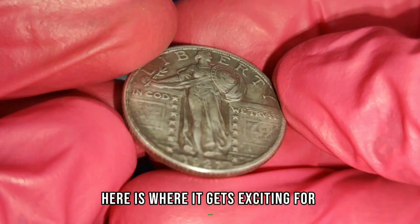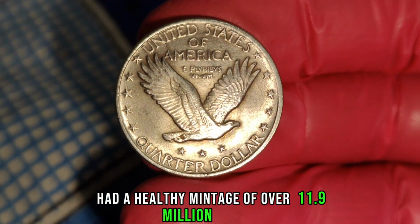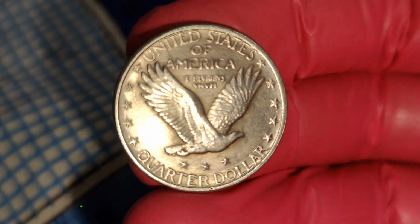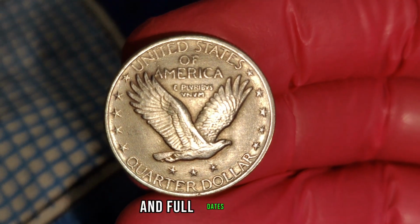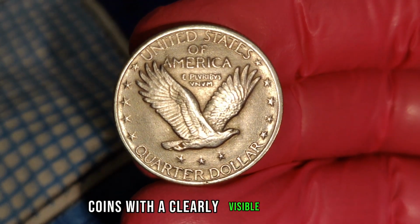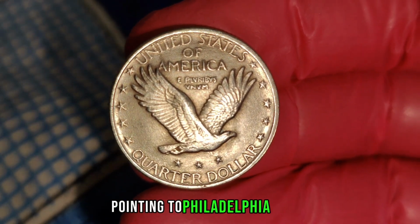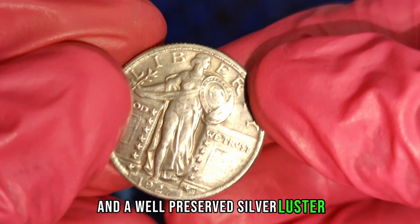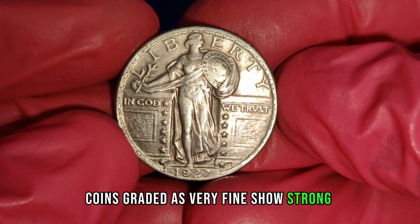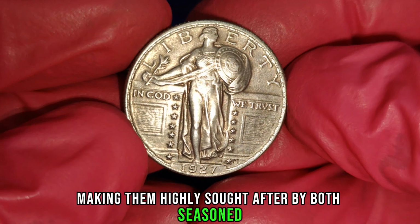Here is where it gets exciting for collectors. While the 1927 Standing Liberty Quarter had a healthy mintage of over 11.9 million coins, very few have survived in good condition, especially with no damage, no wear through Liberty's head and shield, and full dates visible. The date is notorious for wearing off easily on this design, so coins with a clearly visible 1927 date already gain attention. Combine that with no mint mark, pointing to Philadelphia origin, and a well-preserved silver luster, and you have got a version that is increasingly hard to find. Coins graded as very fine show strong detail, full outlines, and minimal surface disruption, making them highly sought after by both seasoned and new collectors.